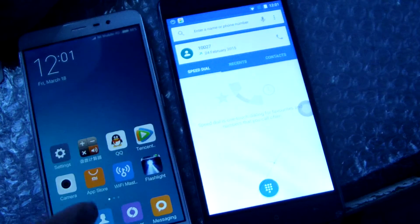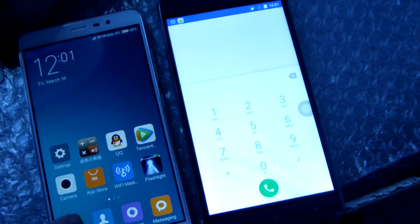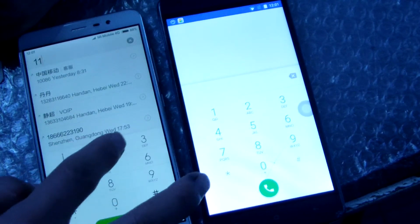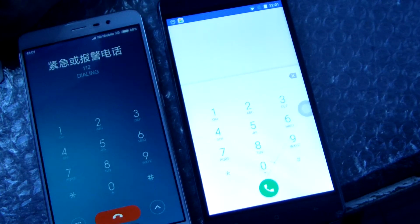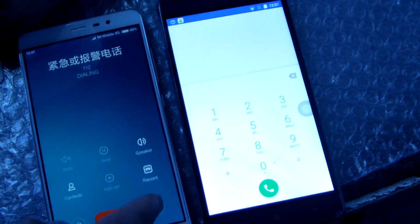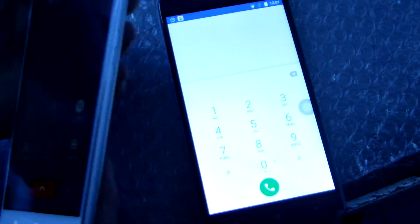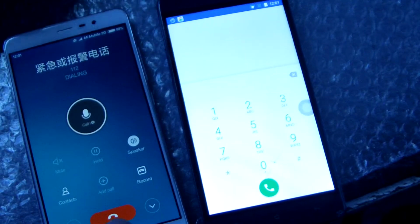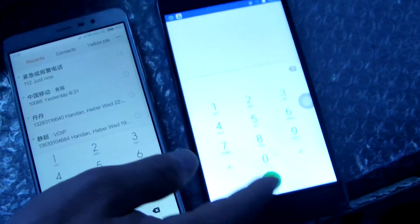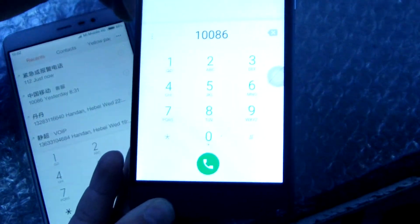Okay, we call 112, 112. This is the Redmi Note. Let me test this one. How much to call it?